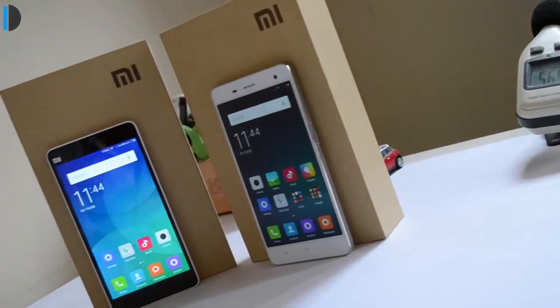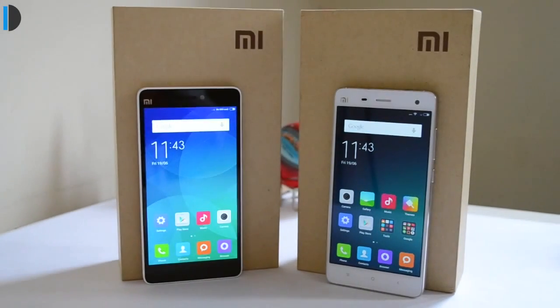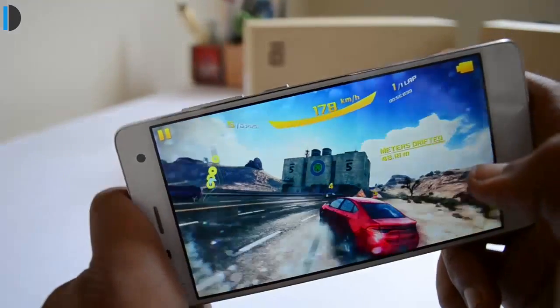There are many similarities between these two phones, and the similarities include a 5-inch full high definition display which is stunning and equally beautiful on both the phones. But except for display, there are major differences when it comes to build quality, specifications, features, and what all you get with these two phones. I'll start with the design and build quality.